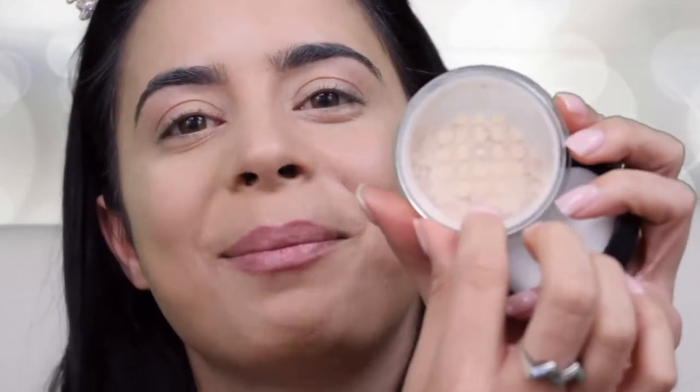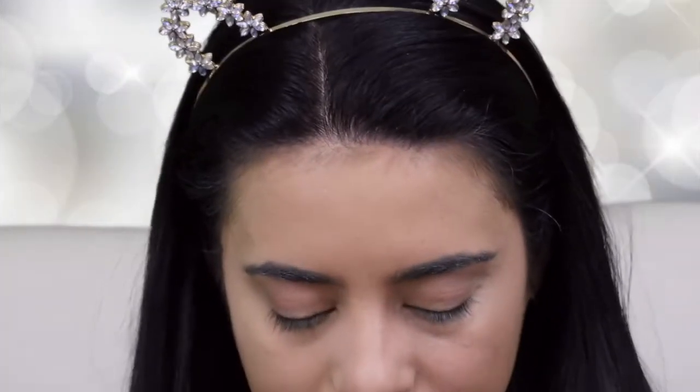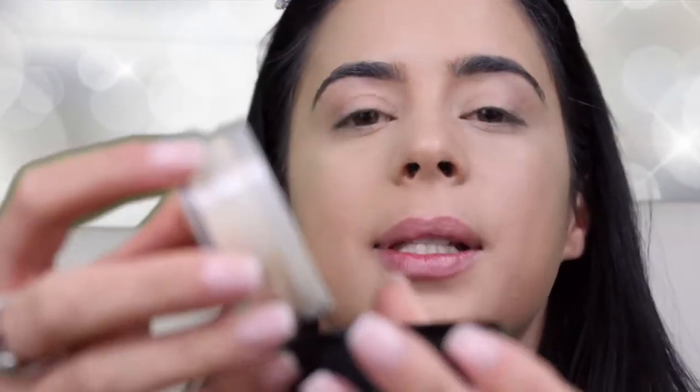Wow, getting this freaking plastic cap off is the real problem. Look at this thing. Look at that, it's like a little plastic seal over it. 2,000 years later, we have victory. I'm just gonna dump some of this out on my cap here. It's very yellow. This is what it looks like in the cap.